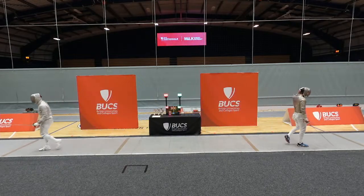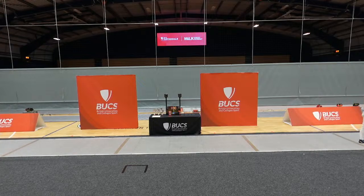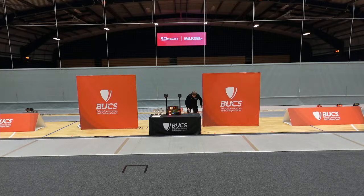It's a parry riposte from the left. So Quentin Joffrey able to regain his lead to go into the break 8-7 ahead. I think both fencers will be fairly pleased with that performance. They've scored some good hits. It's a very tight match, as you suggested at the beginning.